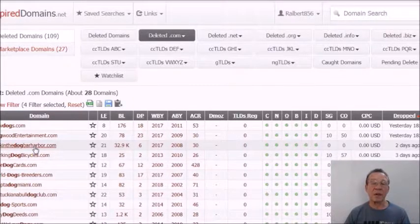Okay, so now you can see this one here, Walking the Dog, Bar Harbor. Now that's Bar Harbor, Maine. I don't know if you know what Bar Harbor is, but this particular one has 32,000 backlinks.